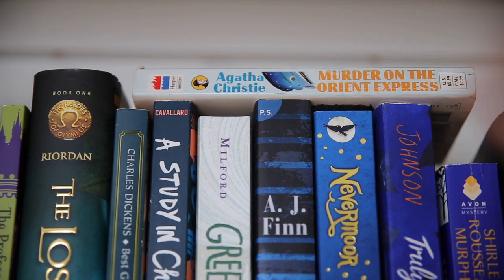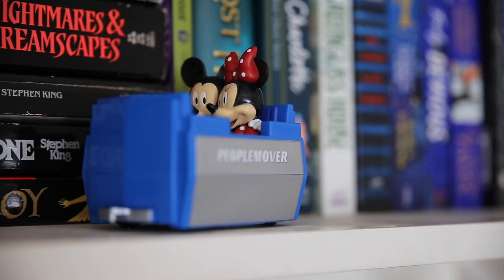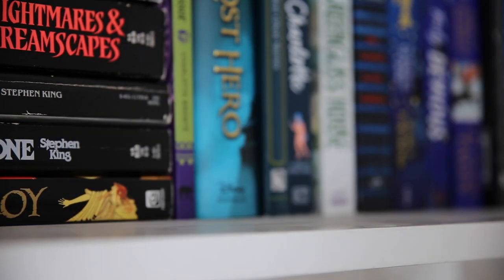I also have Murder on the Orient Express just chilling up here. And then I also have this little People Mover car, which I also thought worked well with the blue scheme. This is the best ride in Disney World. Don't even try and argue.